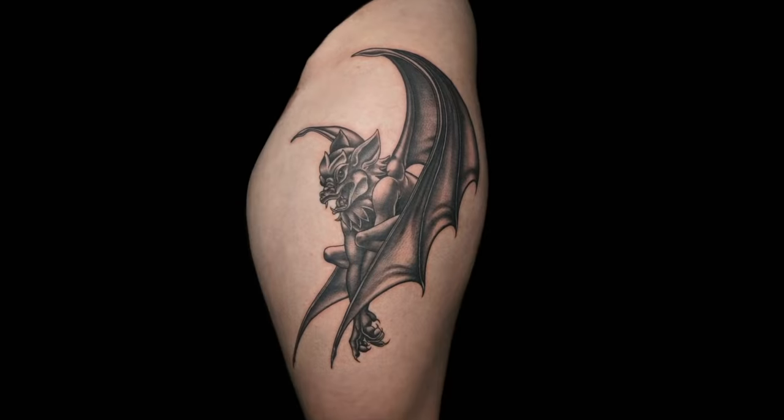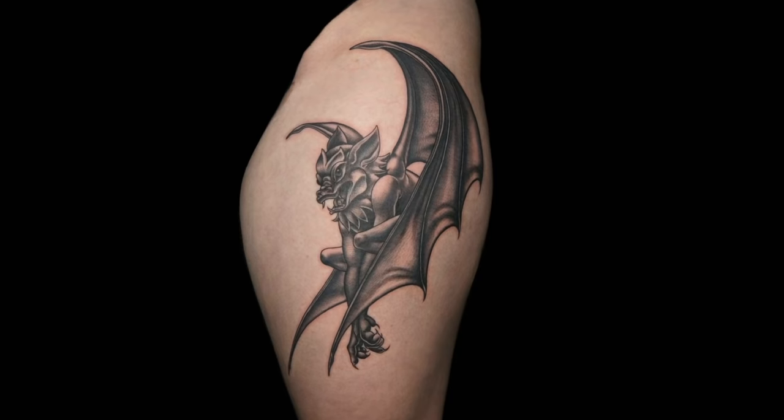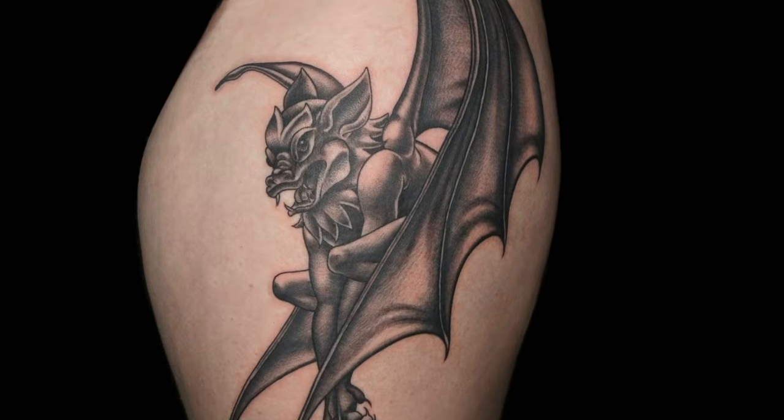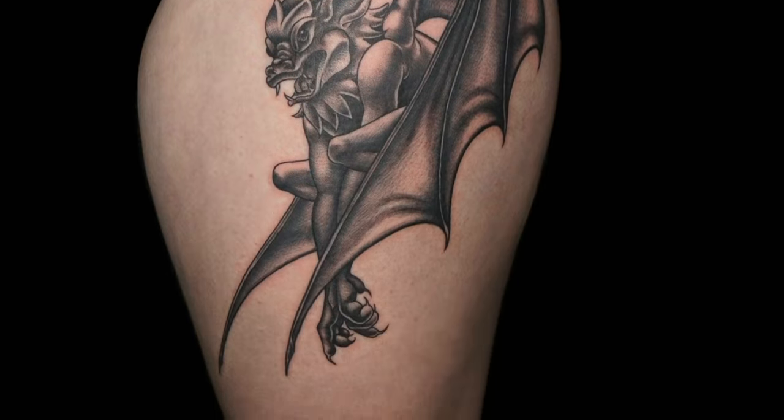Good job, Danny. What I think is the shining moment to this is the composition that you have of the parallel wings coming down and the hands crossed nicely in between them. The shading in this tattoo, the rich, deep black, and the skin breaks that you leave are beautiful. It sells the look of this thing. Thank you so much.